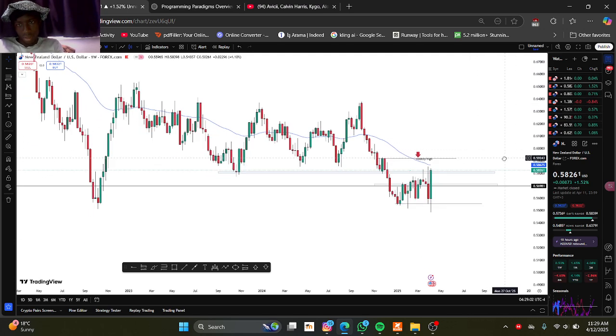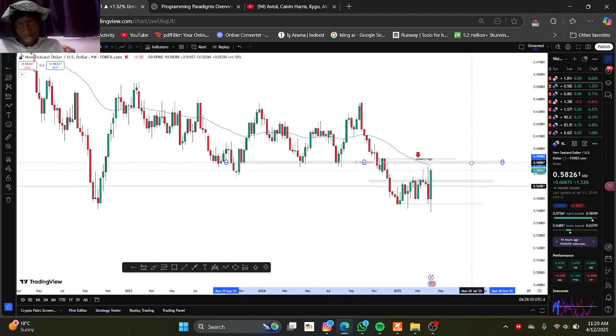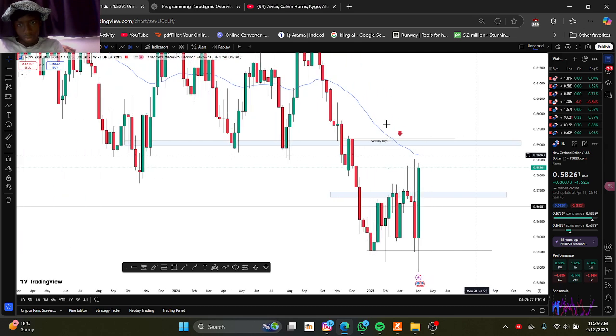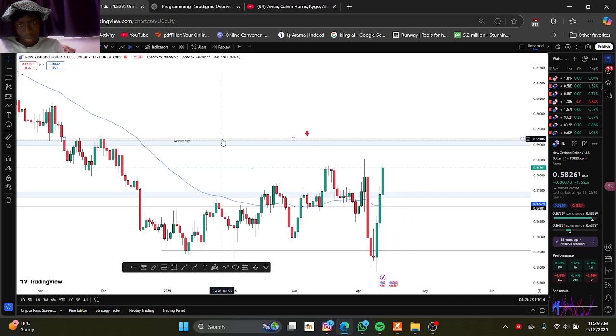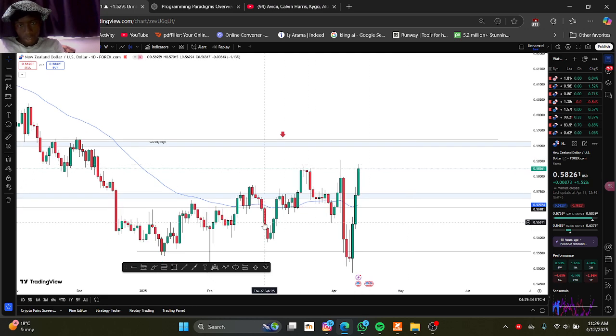Even though we've had the break below this noise here, maybe we can take a counter trade to the upside and target our weekly lower high, because we are still bearish. We're still bearish, mind you, very bearish. But maybe we can take a counter trade from here up to this level. But let me just push it down so we can now choose.